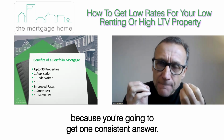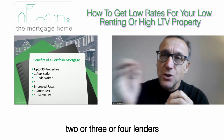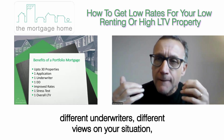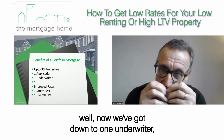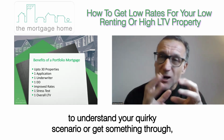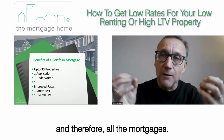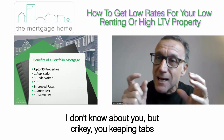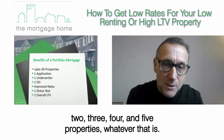That also helps because you're going to get one consistent answer. If we've got 5 properties, 5 applications, 2 or 3 or 4 lenders with different rules, different policies, different underwriters, different views on your situation, how they interpret your financial position, well, now we've got down to one underwriter, one conversation. So if we can get that one underwriter to understand your quirky scenario or get something through, that means it will apply to all your properties and then therefore all the mortgages. We've got one direct debit. I don't know about you, but crikey, keeping tabs on all the direct debits that are going out of the bank statement. So now you just get one DD across those 2, 3, 4, 5 properties, whatever that is.